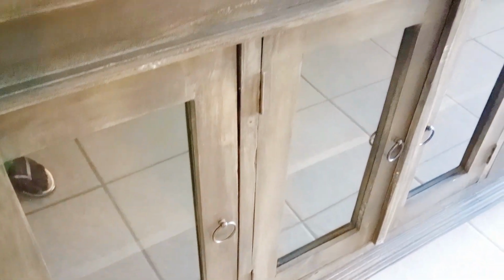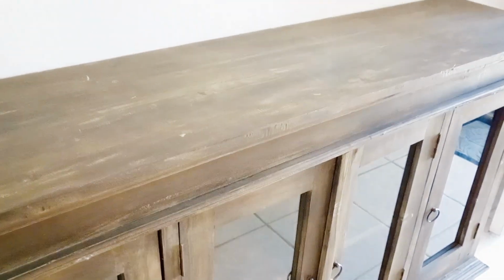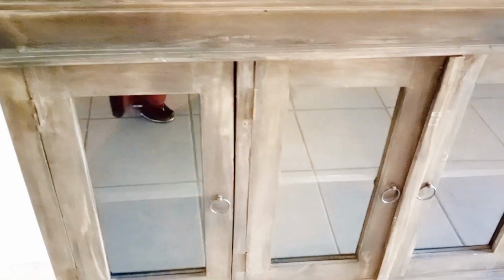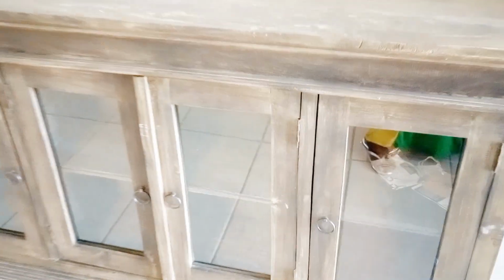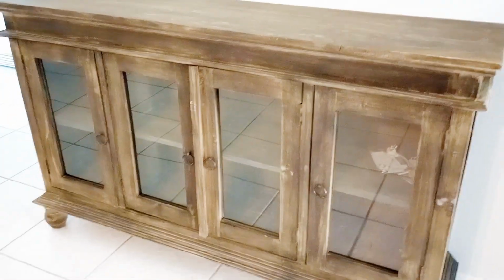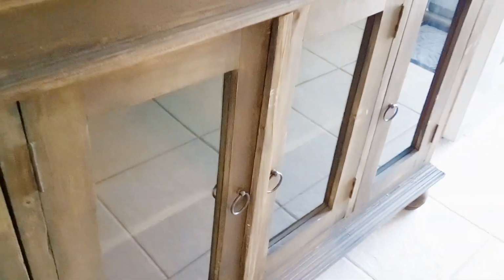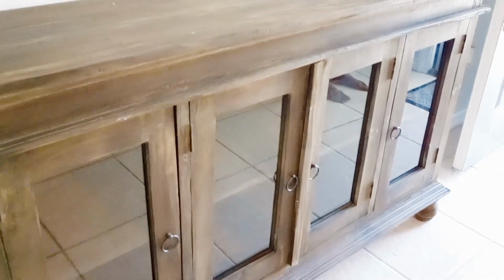Okay, let me tell you the drama about this entryway piece. I purchased this piece at Almost Perfect Furniture. It's the perfect size, but in the showroom, it looked like a charcoal gray. I'm not sure if it was the lighting or what it was, but when it arrived, it was this brown. Nothing wrong with it. It just doesn't match the aesthetic that I'm going for in my new home.